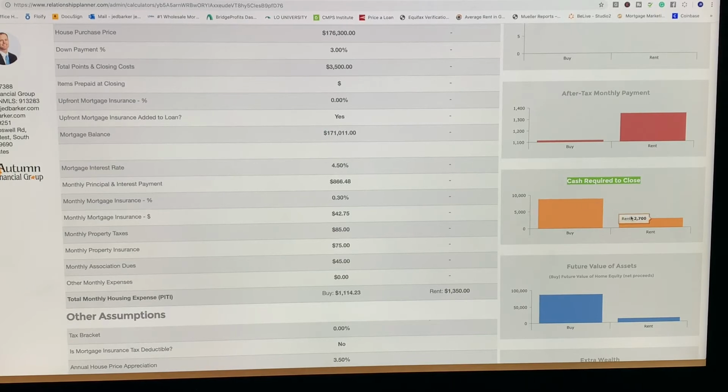If you decide not to purchase, you could need as much as about $2,700 to rent to start off. That would be things such as your first and last month's payment, although you could need more than that. You might need to have a damage deposit and other things like that. So it could be a little higher than that. But if you're in a rental, you won't have all those expenses. So take a look at that. That is the required cash to close.